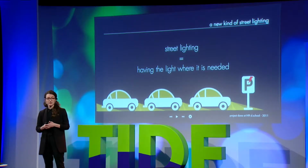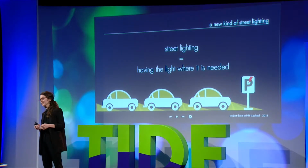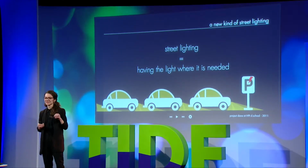Because often, actually, lighting calculations are not done with the cars in there. So even the way we develop these strategies or set down the norms are not taking the user into account.